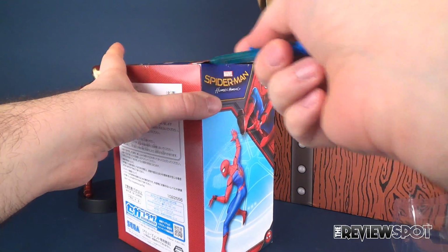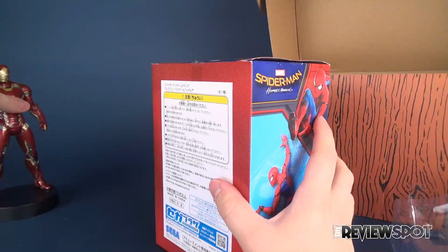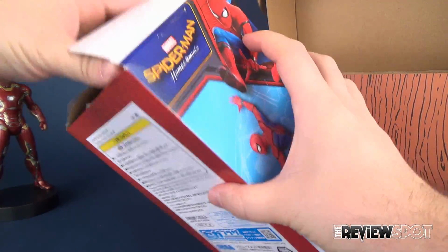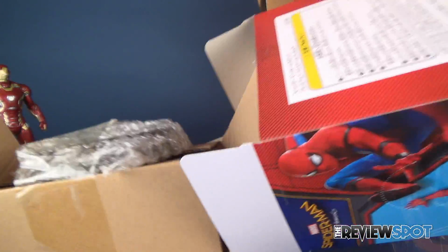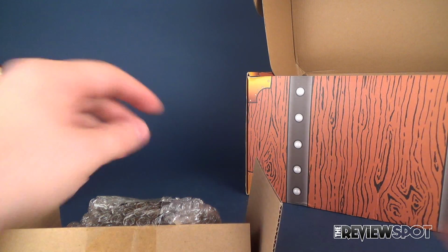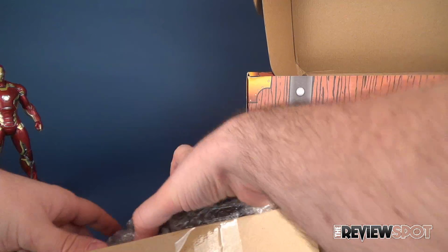Let's cut this open. We'll move Iron Man over just slightly. And let's get this opened up to see Spider-Man inside. Now this one looks like there is a little bit of assembly that's required. Again, I'm just going to move those boxes out of the way, move the card out of the way.